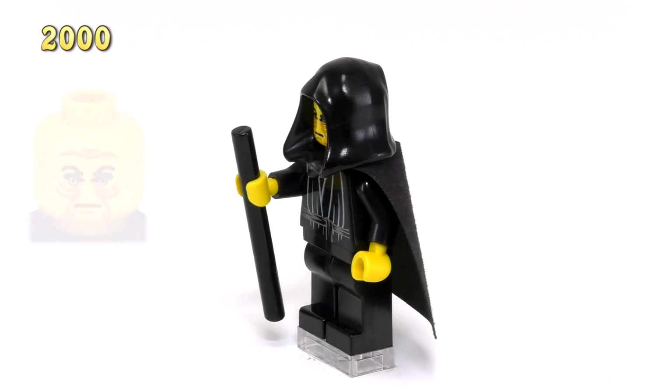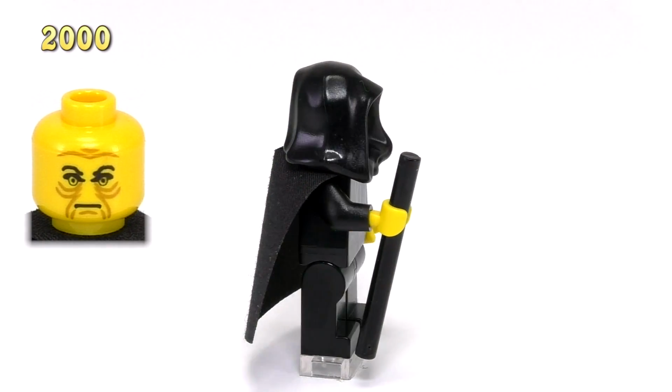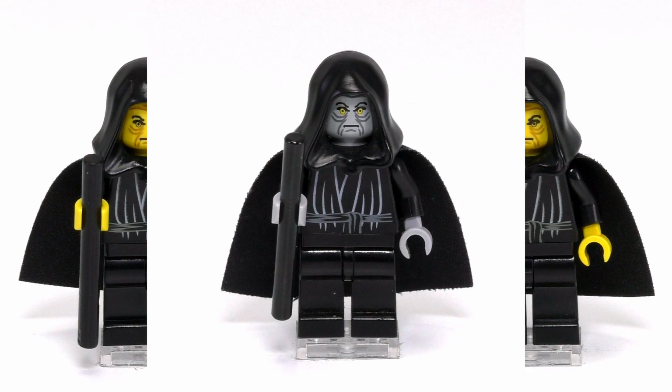There's a lot of detail on the face that shows a bunch of wrinkles, but his eyes definitely look a little bit too small and close together, and it just looks a bit strange. And he's not too bad for a first iteration. He goes for about 10 bucks on BrickLink. But our next guy here is a bit more expensive.